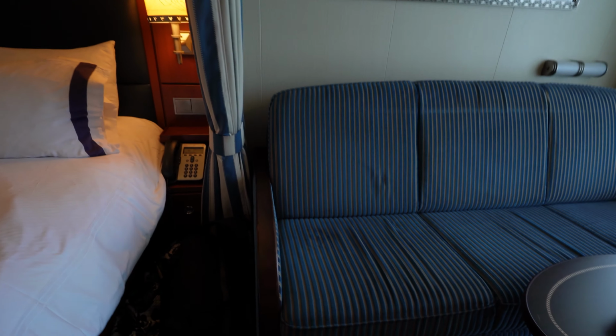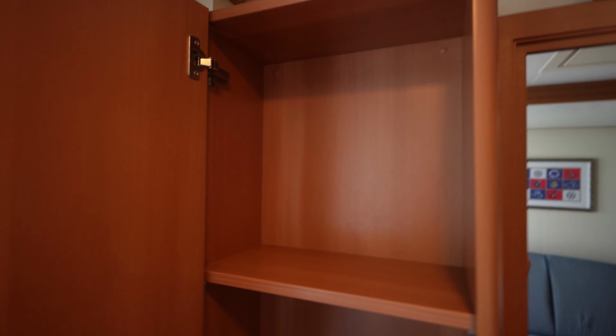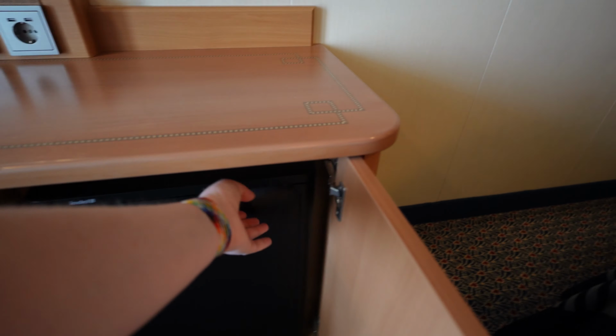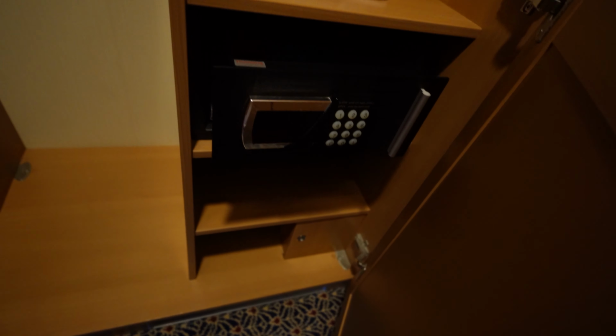It's a couch, I believe this converts to a bed. Lots of storage. The TV. Should be the cooler. Let's go back to the front here. Lots more storage, some cabinets here, and some shelving. Oh, and this ladder for the bunk bed that comes down on the ceiling. Some more storage here, life vest, there's the safe.